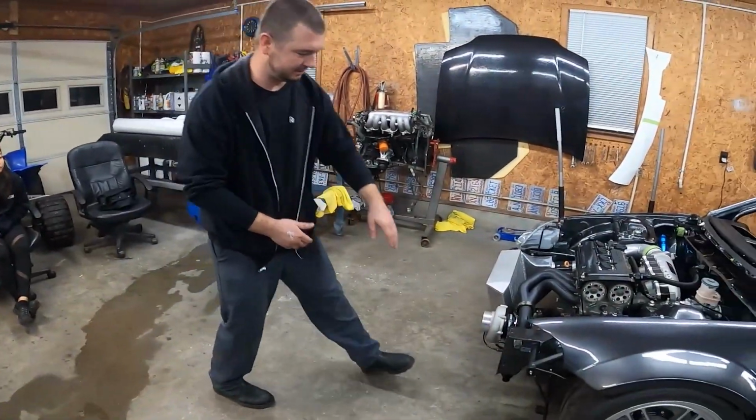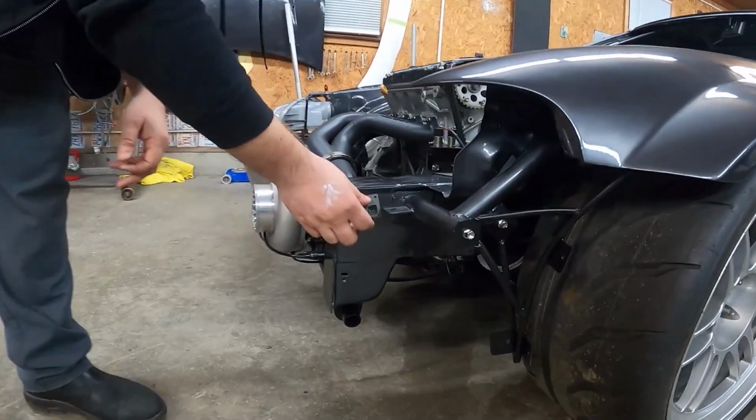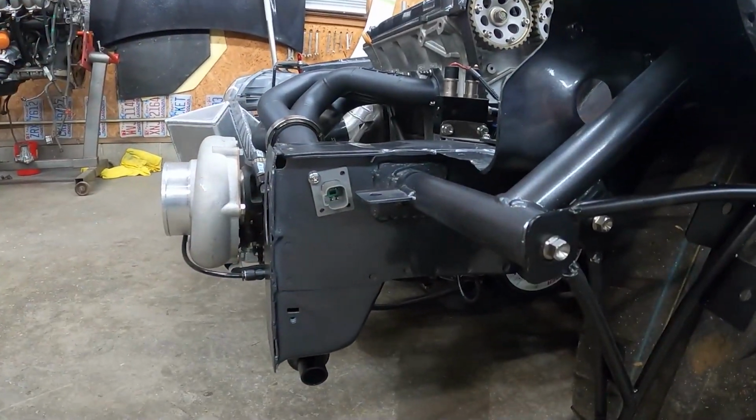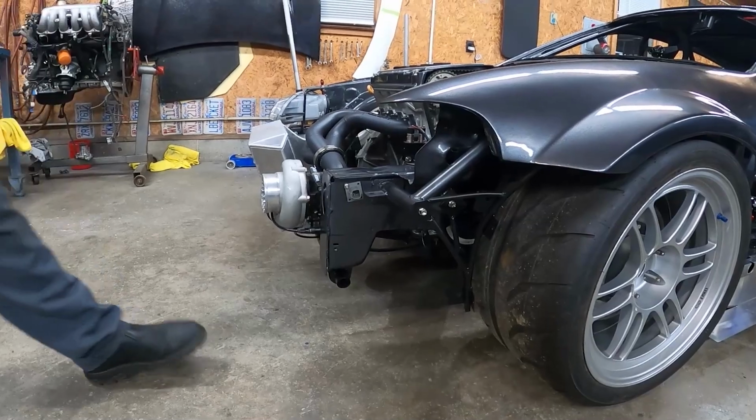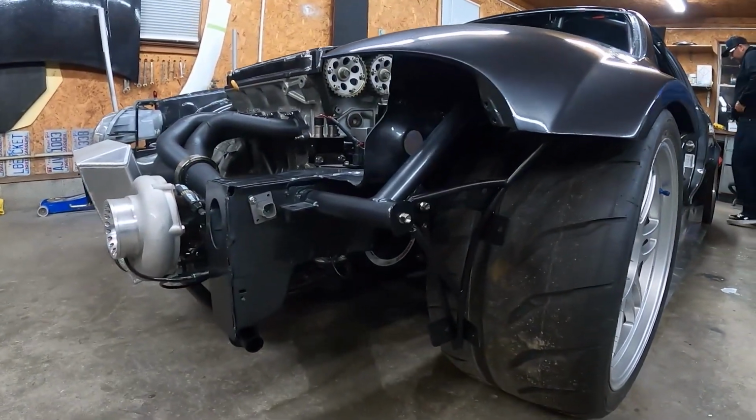Some other stuff: there's a factory hole right here and I just barely drilled it out, and that's actually for my headlights. Move two bolts, unplug it, and the whole headlight assembly's out. So that runs the turn signals, the parking lights, and the headlights.